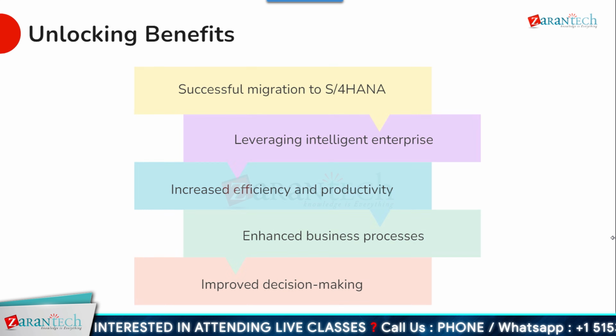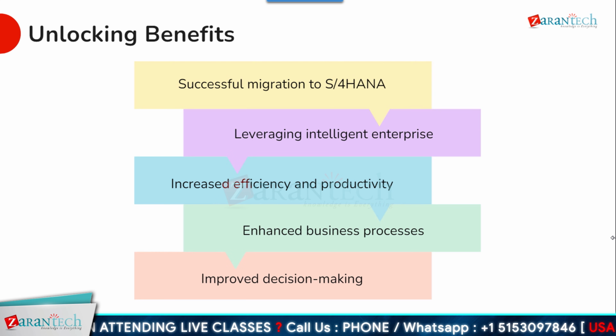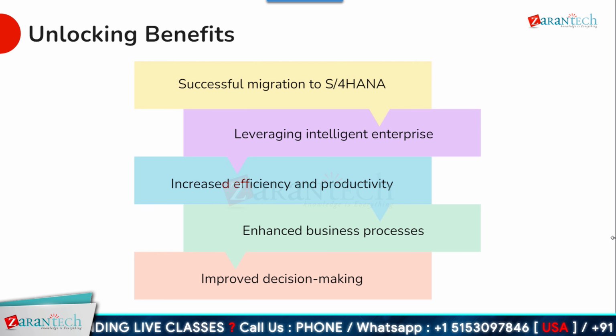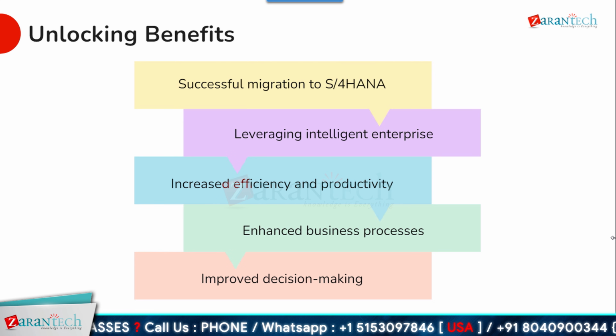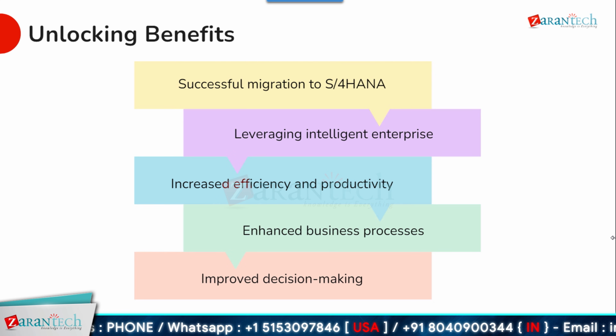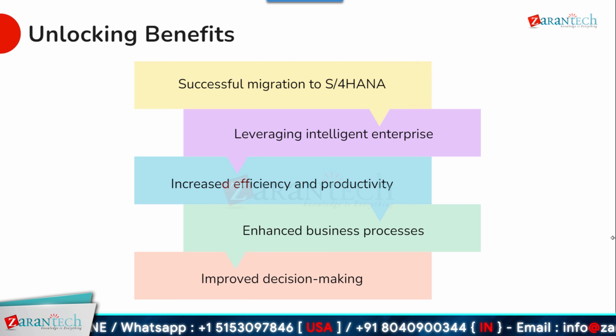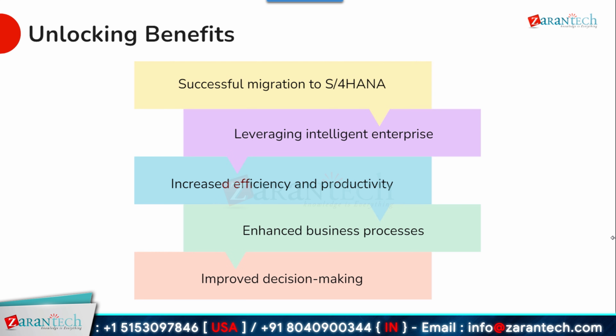So guys, we are talking a lot about the migration project of SAP ECC to SAP S/4HANA. So let us look into the benefits that it offers. A successful migration to SAP S/4HANA unlocks a wide range of benefits for your organization. By leveraging the power of the intelligent enterprise, you can drive increased efficiency and productivity across your business processes.